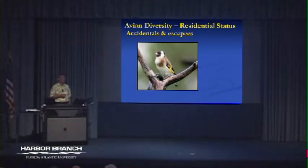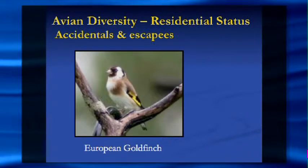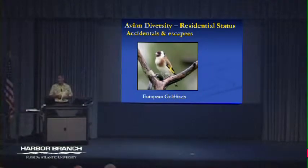European goldfinch. We don't see them around here in the United States. I happen to know my wife is from Britain, and I've done a lot of birding over there, so I have seen this species, and I knew right away what it was. I thought, wow, this is really a notable occurrence. It was a couple years ago, after one of the hurricanes in the fall of 2005. So I thought, wow, this is really notable.